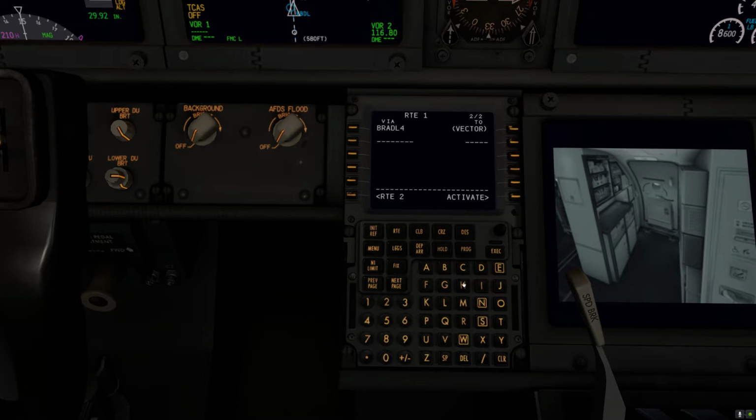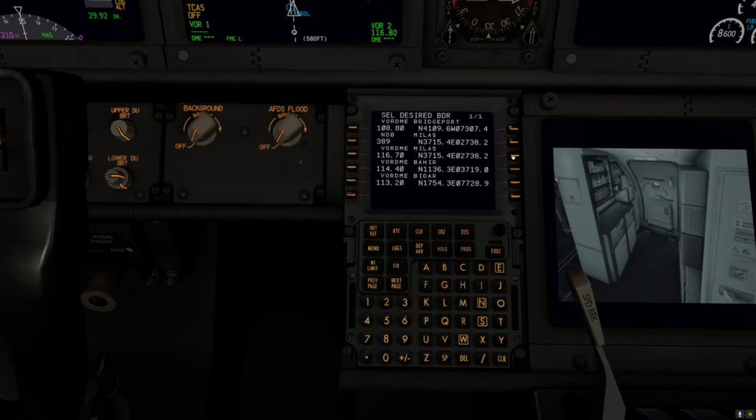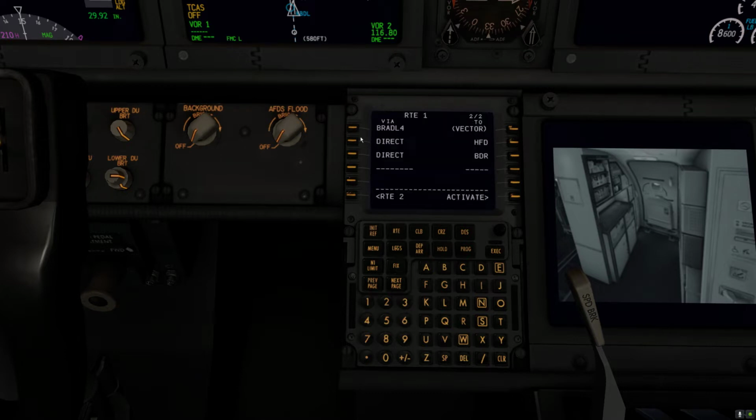First waypoint is the HFD VOR, followed then by the BDR VOR. Followed then by Yeoman.